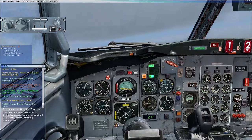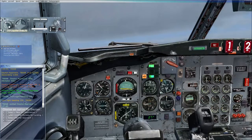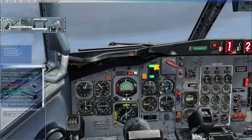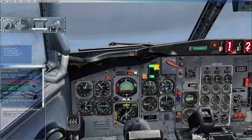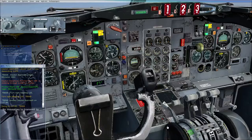Echo Bravo 068, contact Dayton approach on 127.65. Going to 127.65, Echo Bravo 068.